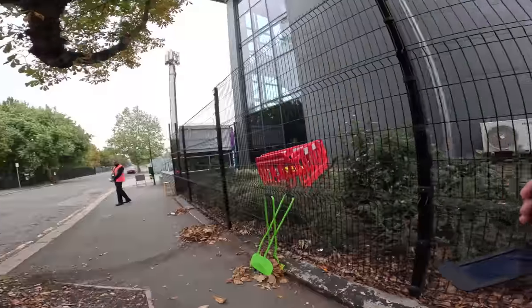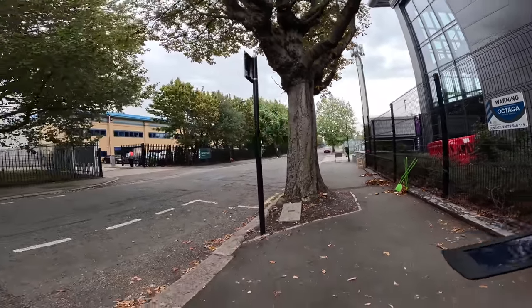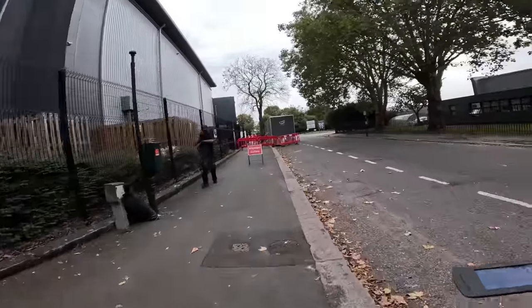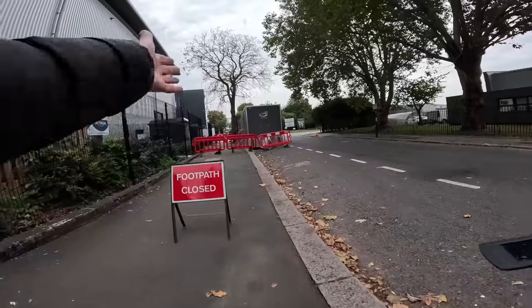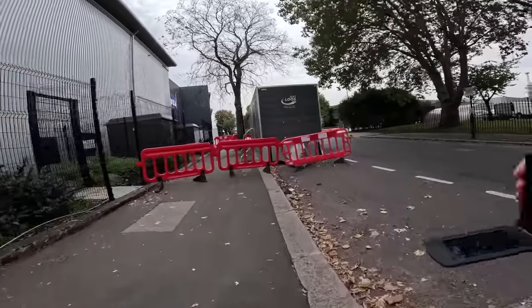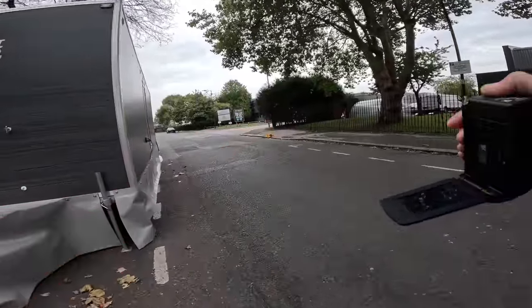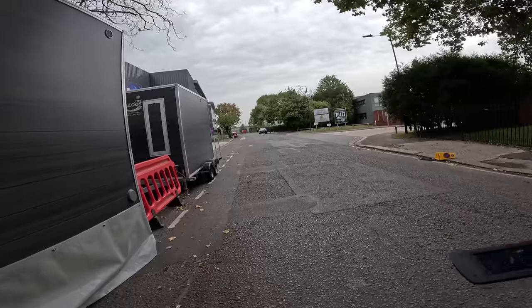I don't know who these guys are employed by, but so far, not so good, I'm afraid. They should have left it to the lady from PR. So we have got a footpath closed sign, so that's good. This will have had council approval to close that. We've got some portable toilets, so the number of people working here is slightly higher than toilet capacity.